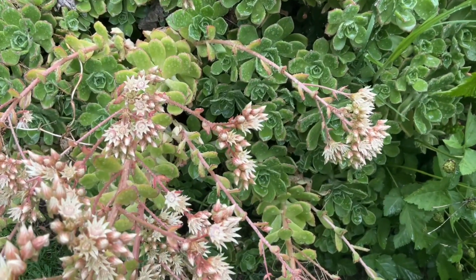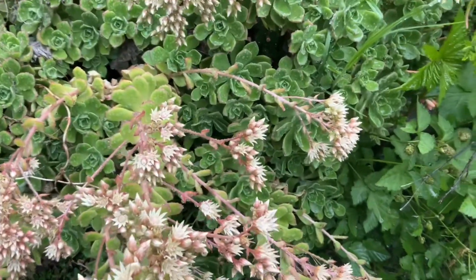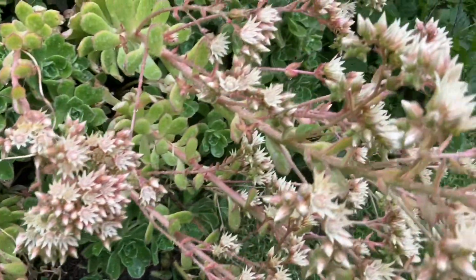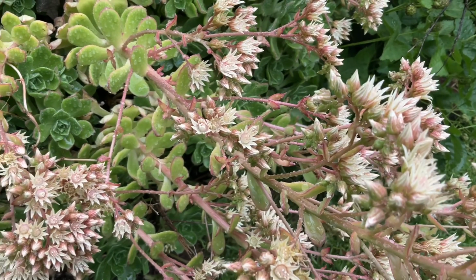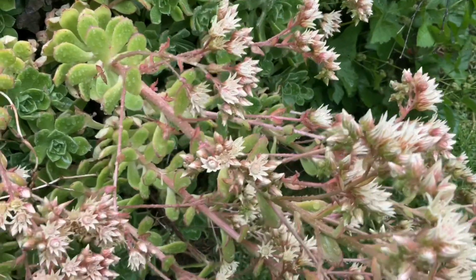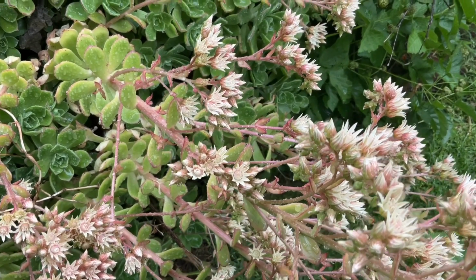Aren't they gorgeous? And I have a lot, and I'm telling you, if you like doing fairy gardens, succulents are the best. The very, very best to put in succulent gardens, because you can do so many wonderful things with them. And they last for years, and you don't have to worry about redoing everything.